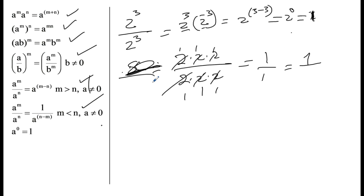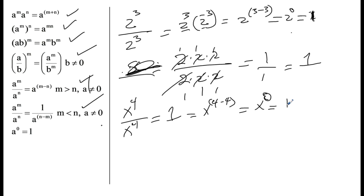Okay? So that's what's cute about that in mathematics. When you see x to the 4th divided by x to the 4th, well, you know that's equal to 1. Because that's x to the 4th minus x to the 4th, and that's equal to x to the 0, and that's equal to 1. Okay? So you just cancel these out, and that's equal to 1.